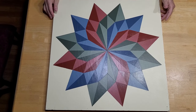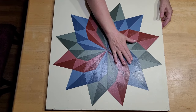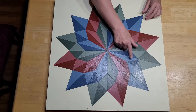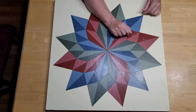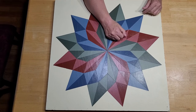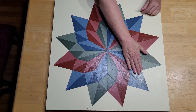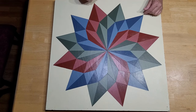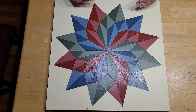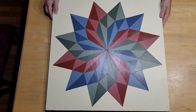Now this one, still the 12 points, but it only uses 6 colors. Again, 2 shades of each of those colors. And with this one, what I did was I only picked out a blue, a red, and a green. And for my secondary color, I just mixed some white in until I got the shade that I liked. And now with this one, as you can see, the dark shade is on the left side and the lighter one on the right. And really the only difference that makes is the movement. When you look at these, it pulls your eye in different directions.